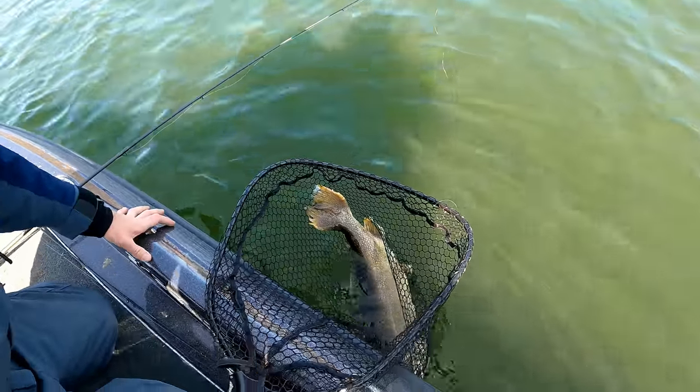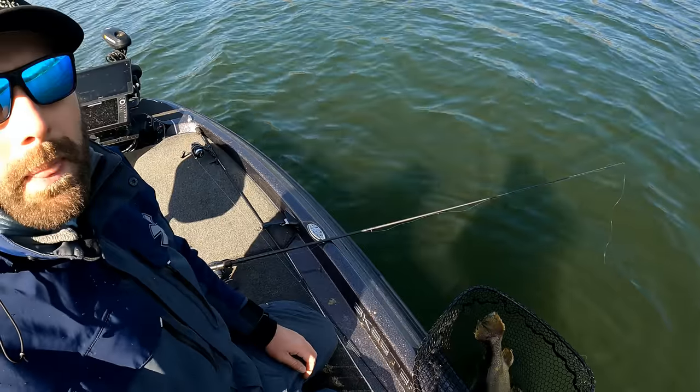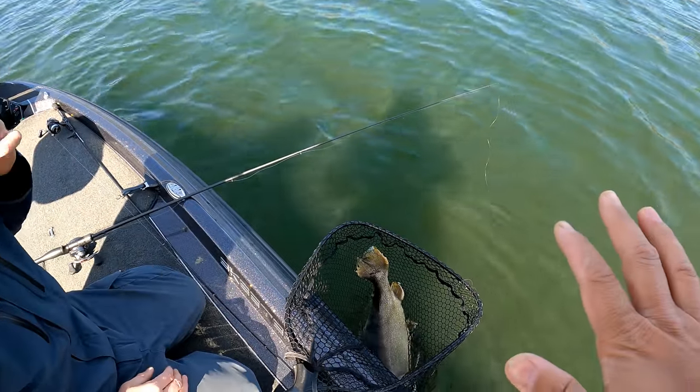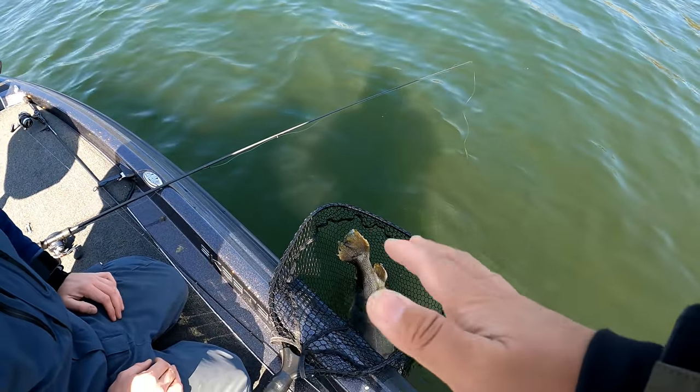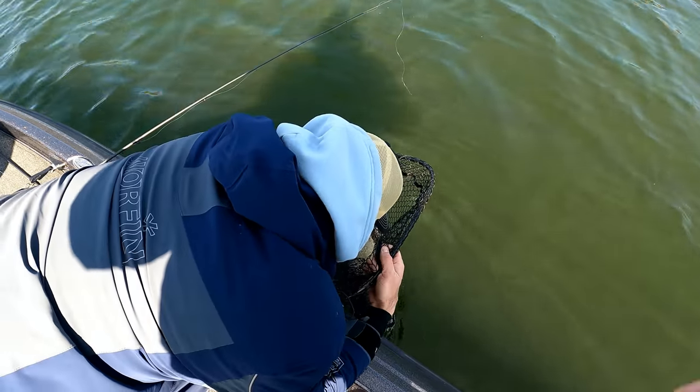That thing is massive. But the thing is, they die pretty quick. It's okay. We take good care of it. We leave it in the net, unhook it in the net, take it out, quick photo, put it back in the net, give water, and then we release it.